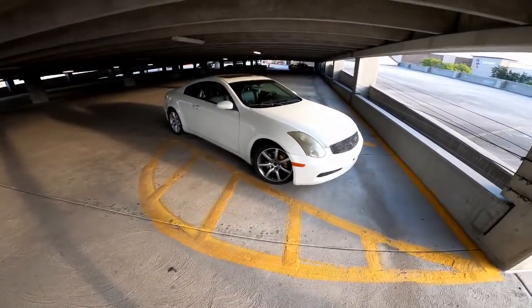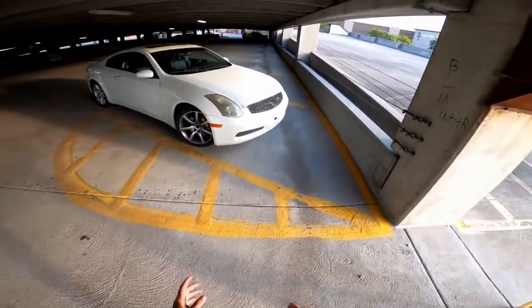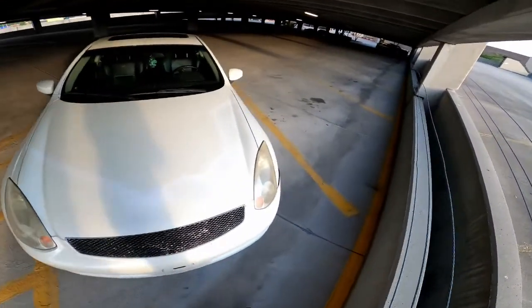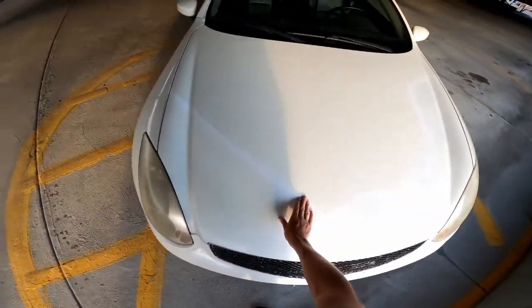Huge reason I bought the car is purely looks. I could not get over the rear end of a 350Z. I looked at body kits and everything. I just couldn't. Another thing to note, if you are looking at a G35, paint on these cars I've heard is pretty bad.